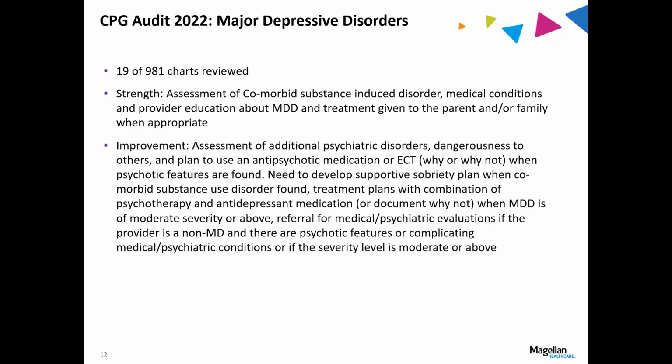Next, we'll look at the major depressive disorder CPG. There was overall variability within score changes from 2021 to 2022. There was stability or an increase in 3 criteria, but an overall decrease in all other areas. The biggest score drops were in assessing for dangerousness to others and treatment plan, including the use of either antipsychotic medication or ECT, or clear documentation as to why not.